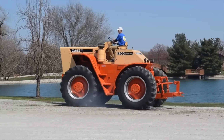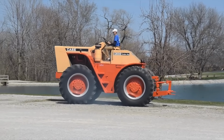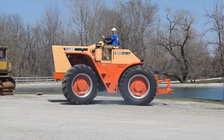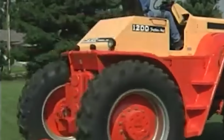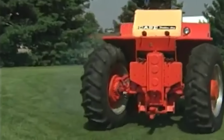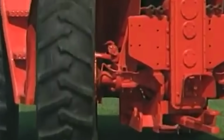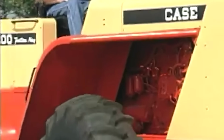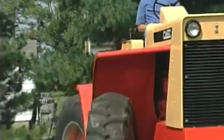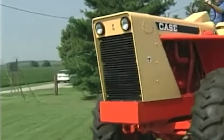Many 1200s found second careers in construction, their robust construction ideal for pulling scrapers and packers. Finding one today requires patience, as most were worked hard throughout their lives. The Traction King demonstrated that four-wheel drive didn't require enormous size or price tags. Case's practical approach influenced future designs industry-wide, proving that innovation sometimes means making existing technology accessible rather than pushing absolute limits.